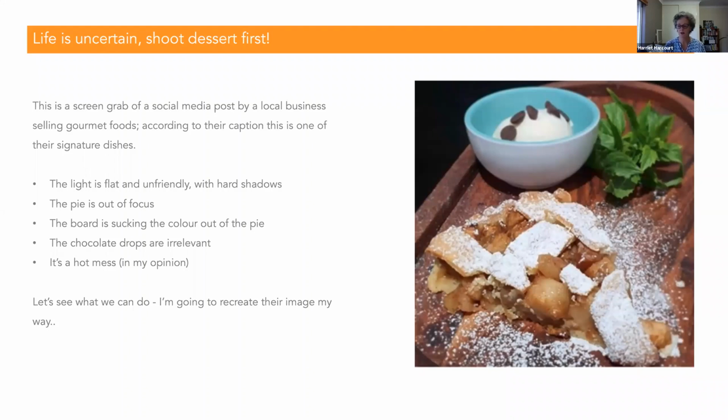So when I looked at this, what I see is basically a bit of a mess. We've got the pie in the front, which is out of focus and a bit squished looking, a large amount of mint in the back, and a little bowl with some ice cream in, and some completely, in my opinion, pointless chocolate drops. And I feel like the dark board is sucking all the life out of it. And if you look around the bottom of the little bowl of ice cream, there's a very, very hard shadow.